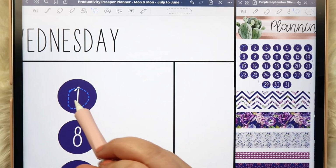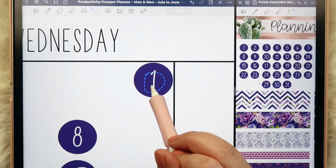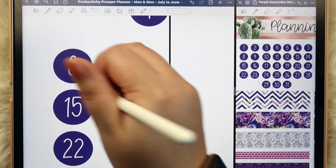So I like to just separate out my date dots like that, and then we'll just start putting them in.